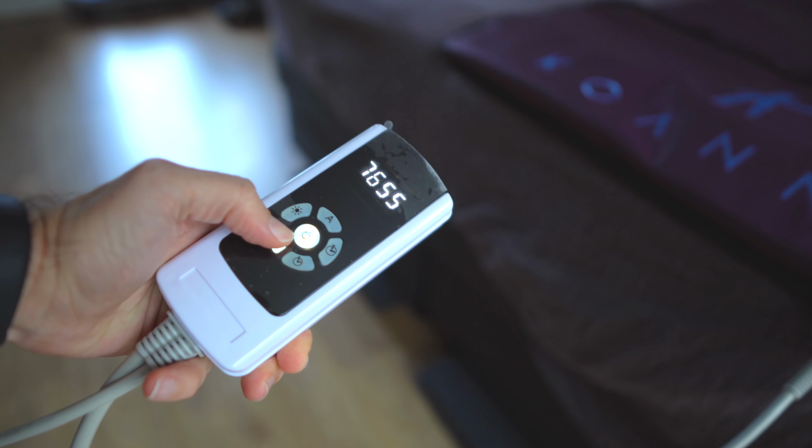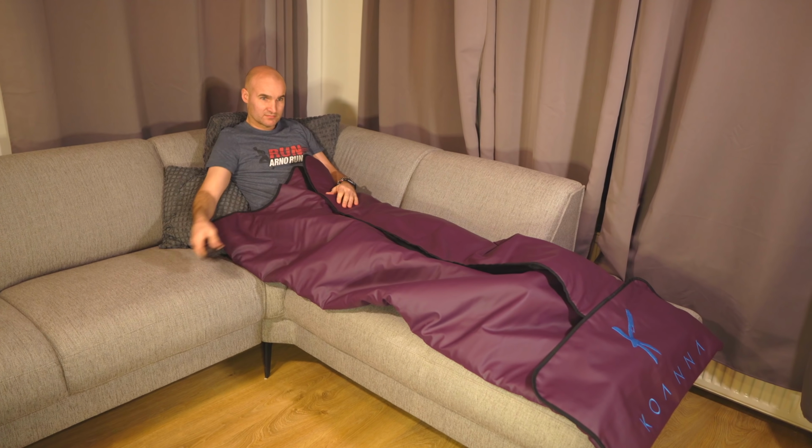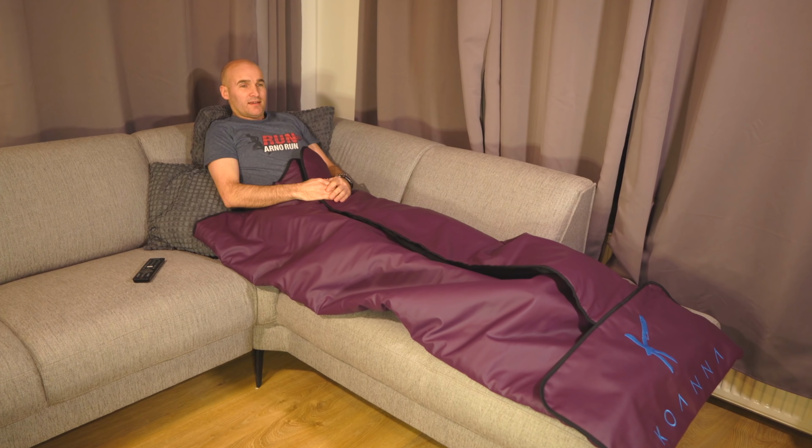Of course, you can also use it in a lower setting. When I go in, I want to sweat, so I set it for 80 degrees. But you can also set it for 50 and just have a relaxing time being nice and toasty. Or if you just want your legs to recover, only go in halfway and use it to stimulate the blood flow in your legs. So all those claims that Koanna made, I actually experienced and I believe worked.